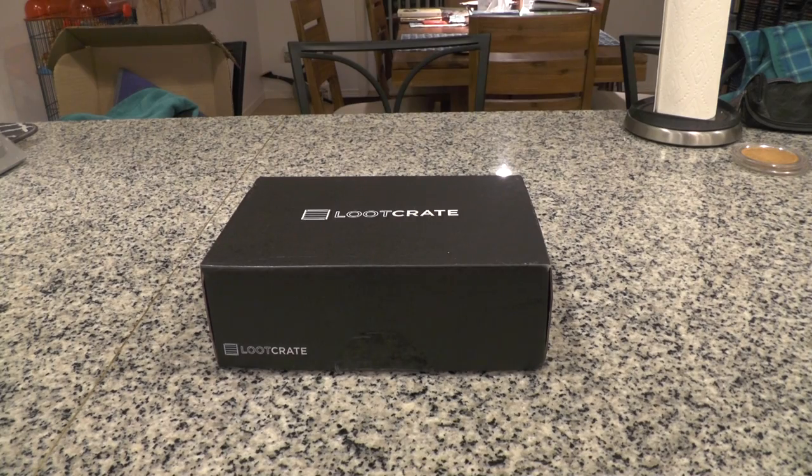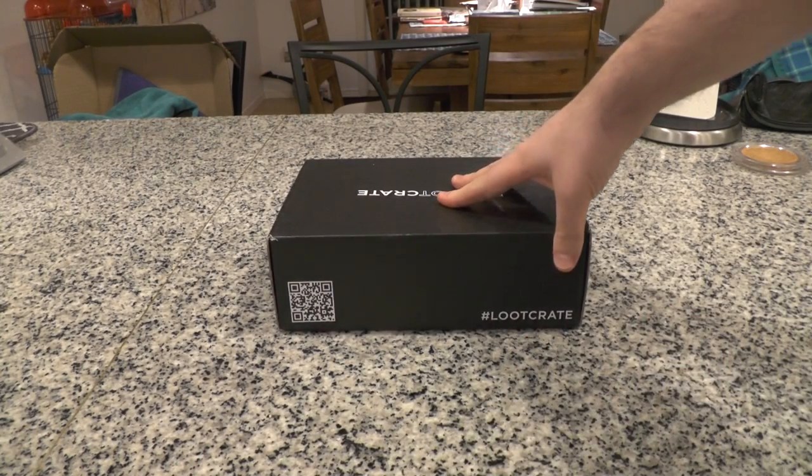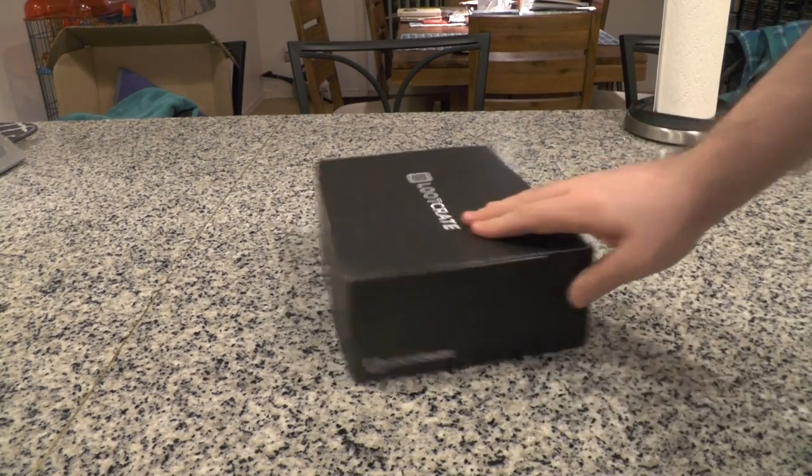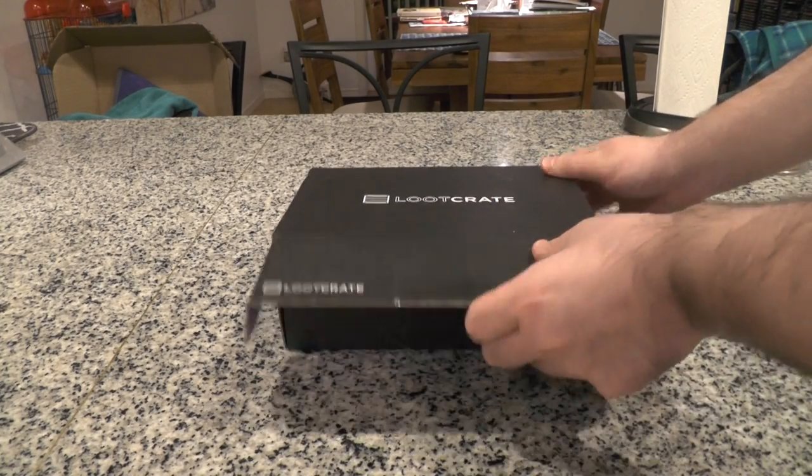So, all right, without further ado, let us begin to unbox this month's Loot Crate. And as you can see, it's a narrow one this month. Don't think there'll be any Pop Funko figures or whatever they're called in there this month, like we've had previously in recent months.